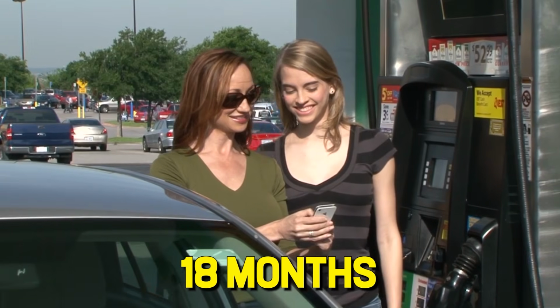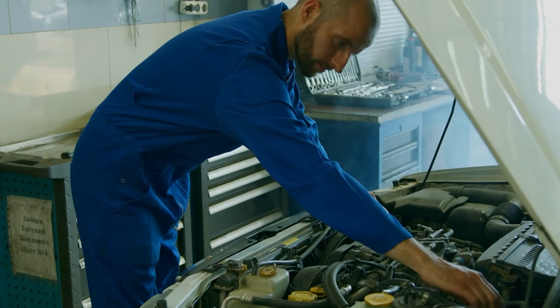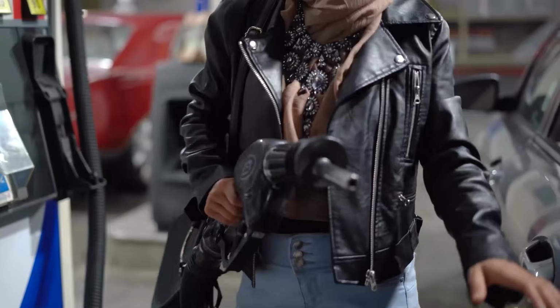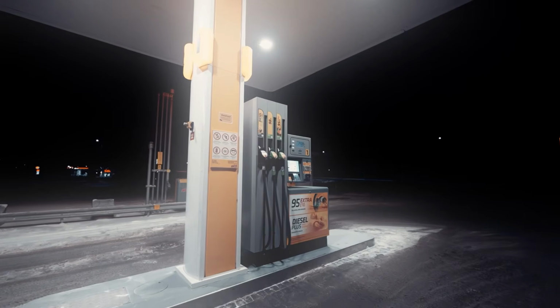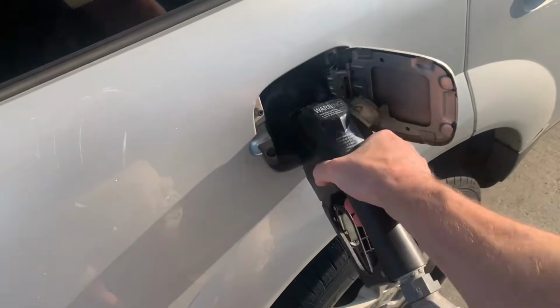We spent 18 months verifying every single one of them. Fuel systems engineers, Department of Energy efficiency studies, documented fuel economy tracking across two vehicles with a precision that produces uncomfortable results when you finally see the numbers. What we found obliterates everything gas stations, oil companies, and fuel additive manufacturers have spent decades convincing you to believe.